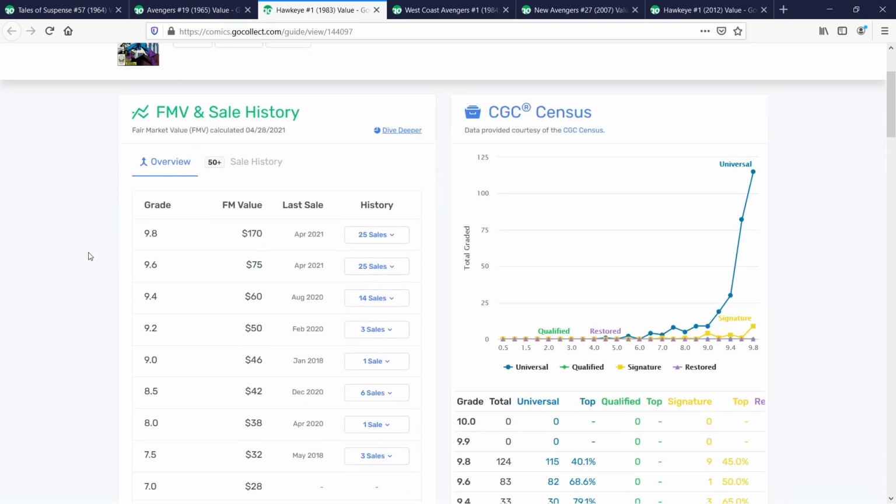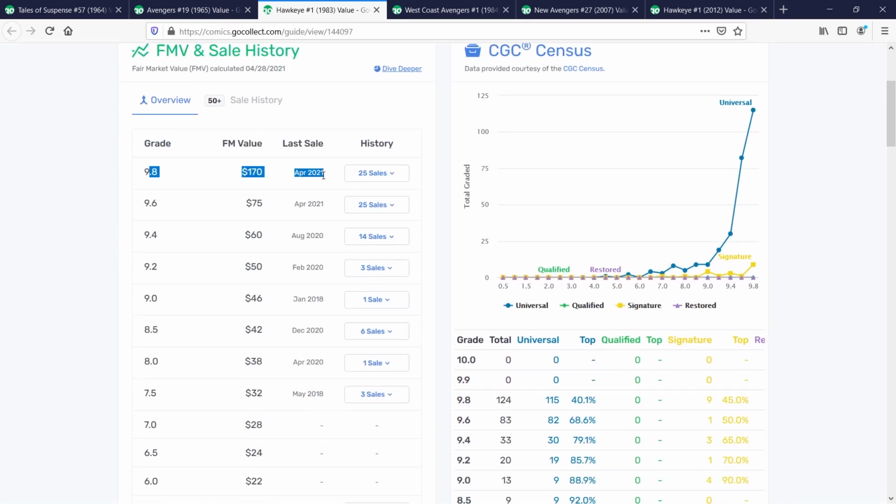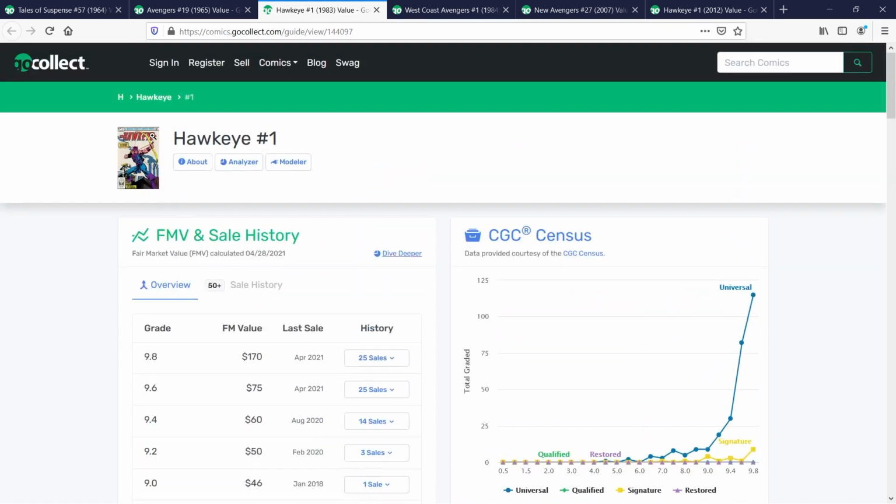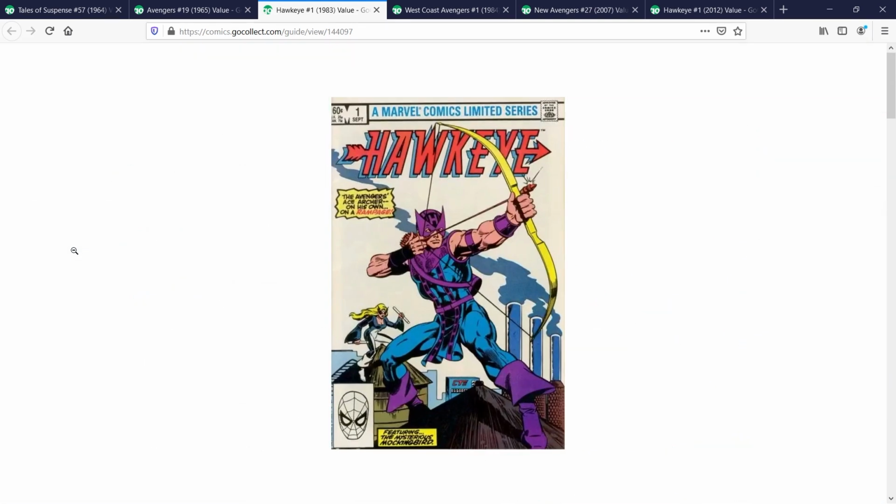And as we dig into the numbers here, you'll see 9.8 selling fair market value back in April of 2020 around the $170 range. Of course, GoCollect's not going to have all their numbers listed here, but when I go onto eBay and look around for this book in raw copies, you're going to see this book selling around that $25, maybe $30 range, depending on the deal you can find and the grade. All right, let's go on now to my next book here.